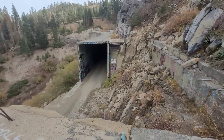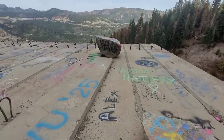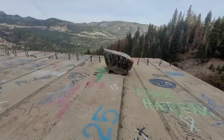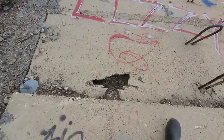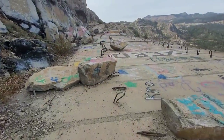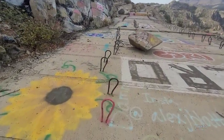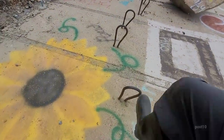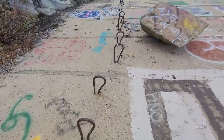Alright, I safely made it over. Look at the size of some of these rocks sitting up on top of this. You can see one of them hit right here, making a hole. This section has much tougher anchors. Those aren't going to rust off anytime soon.